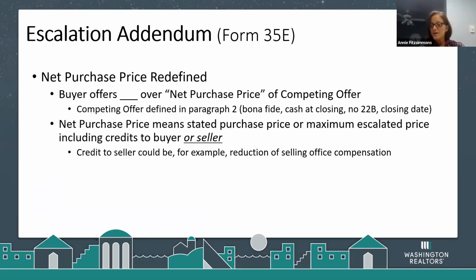And the way that buyer says that to seller through the escalation addendum is to say, here are the parameters, seller. I'm going to pay X amount over whatever the highest price competing offer is, or whatever competing offer you pick. It doesn't even have to be the highest price. Whatever competing offer you pick, I'm going to pay X amount more than that price.